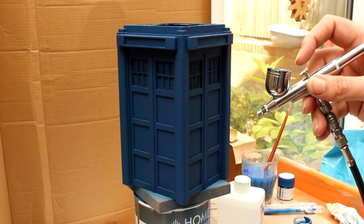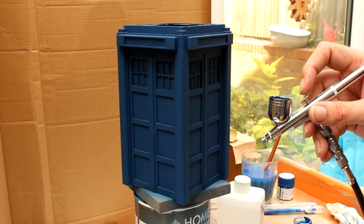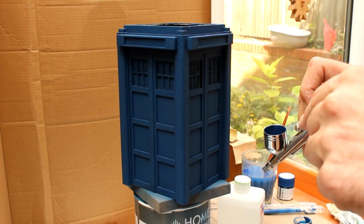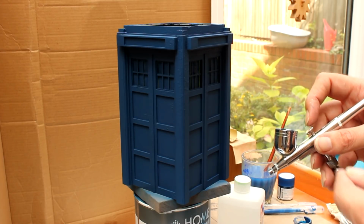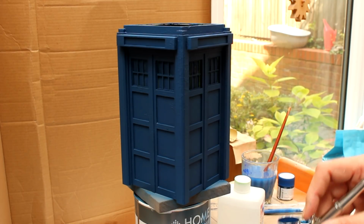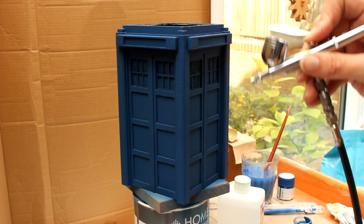Right, I seem to have sorted the problem out. It was my inexperience showing, and despite the fact I'd mixed the paint as per the instructions, this airbrush doesn't seem to like it. It wants it thinner, so it seems to be coming out. Let's go again. That's all it was.